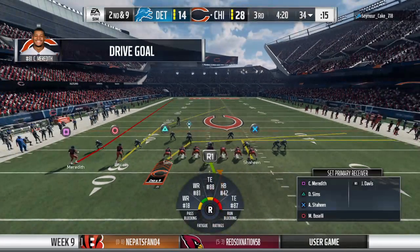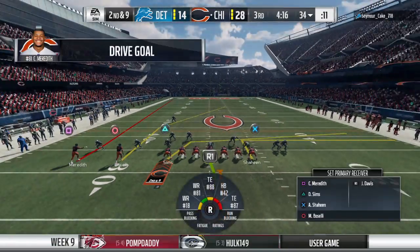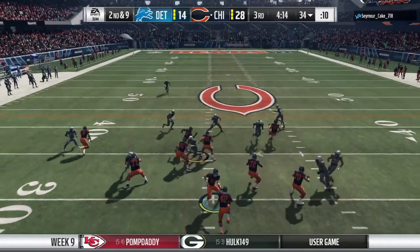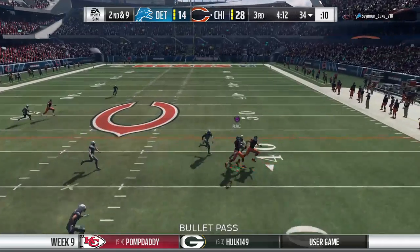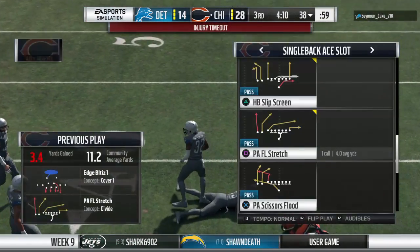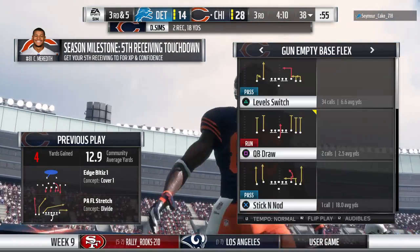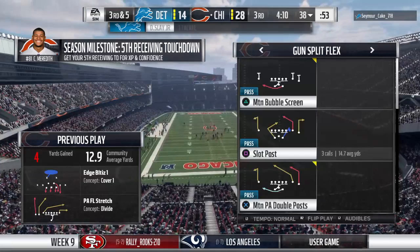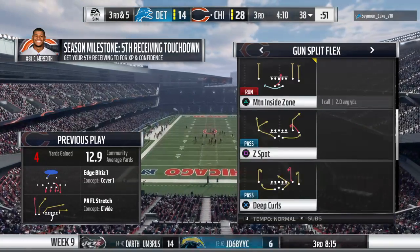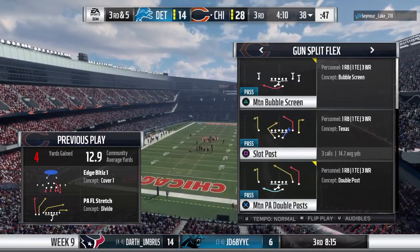Big stop, G. Big stop. Let's go. Now let's go. 3-19. And the D-line pinching together must be expecting the run. And he finds a man on the crossing route. And he'll be brought down shy of the 40 at the 38-yard line. Now I think we're going to get a timeout here. Yes, a timeout here as it looks like we've got a Lion that's shaken up. Well, he gets attended to. We'll step aside.